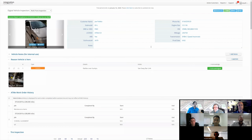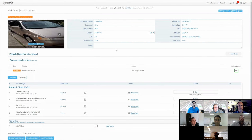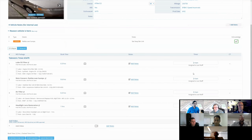Now, the work order is accessible for your technician anytime straight from the DVI page. I can go straight into that, and it will ask you, would you like to generate the work order from ticket number 3479 in Tekmetric? Yes is the answer to this question. And it will give us all of the parts and all of the labor exactly as you have it in Tekmetric. Assigned to our technician, ready to be clocked in.